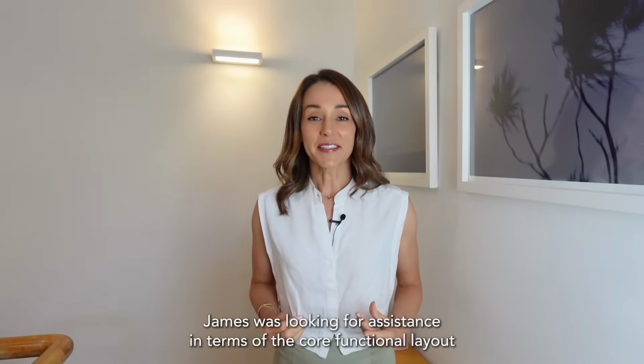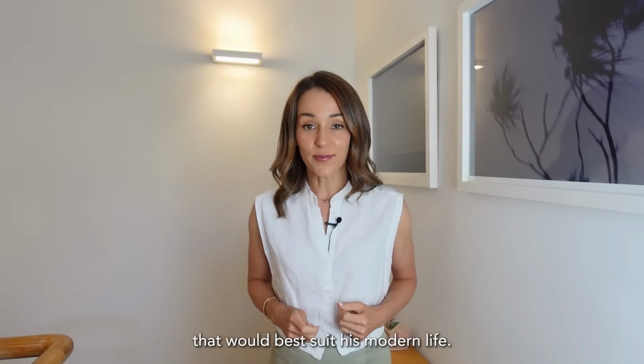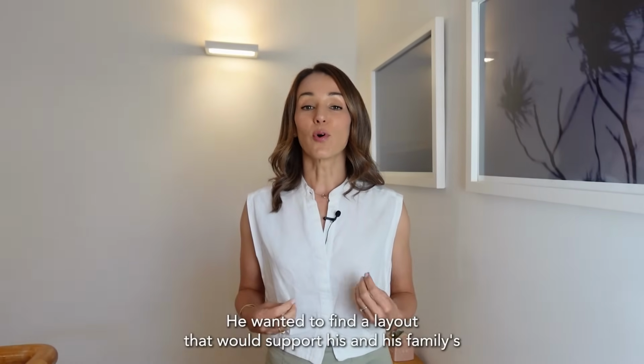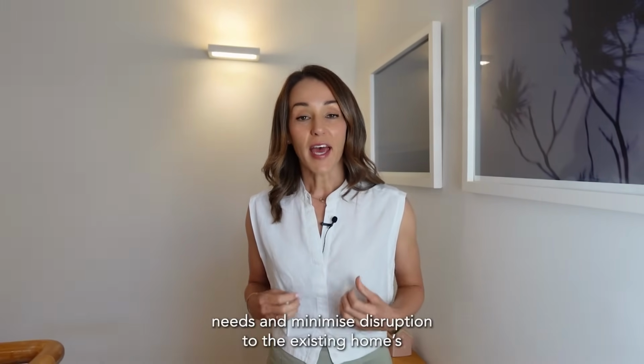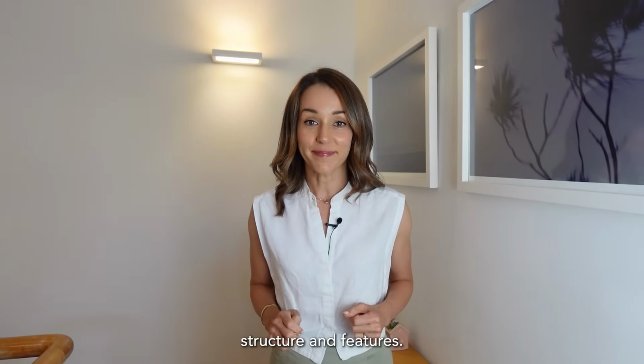James was looking for assistance in terms of the core functional layout that would best suit his modern life. He wanted to find a layout that would support his and his family's needs and minimise disruption to the existing home's structure and features.